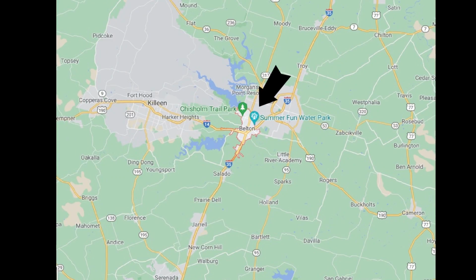All right, y'all. So Belton, Texas. Belton is going to be located about an hour north of Austin. It's really not part of the Austin metro area, more part of the Temple, Killeen, Harker Heights, and Belton area.